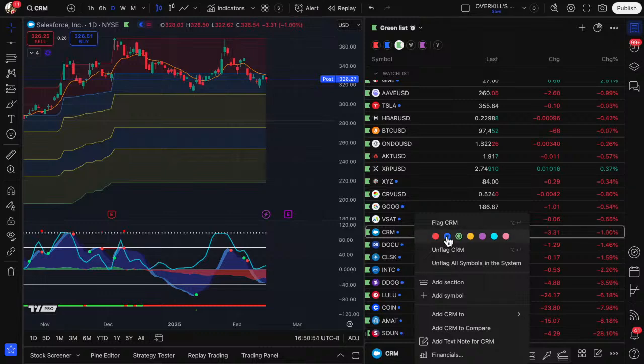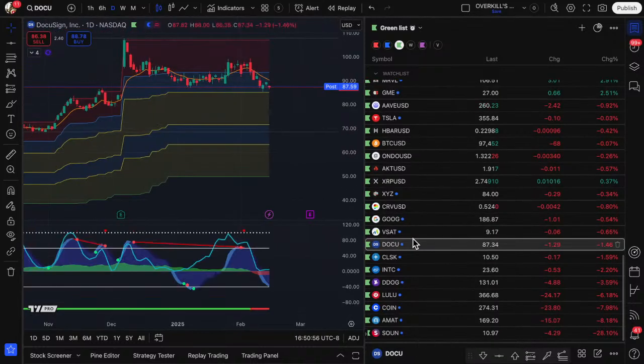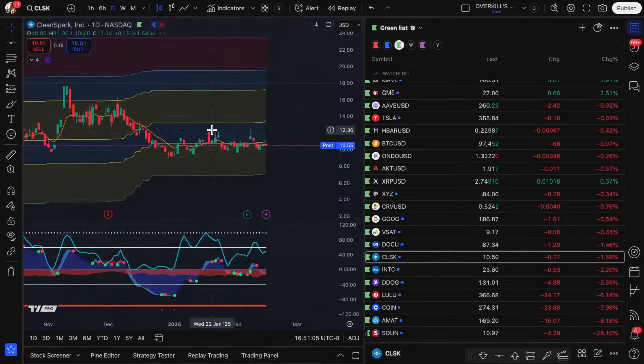This one's not in the golden zone, so I'm going to move that one. We got DocuSign. DocuSign's trying to bounce here off the golden zone as well, so I wait for the green dot on that one next week.